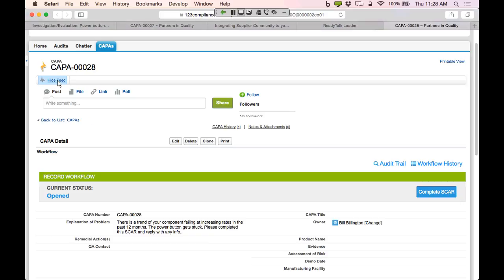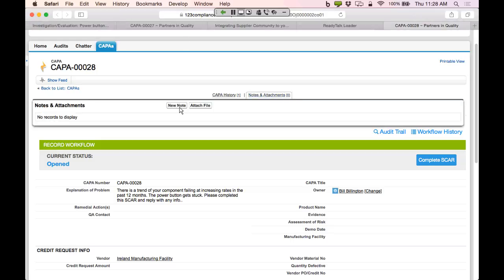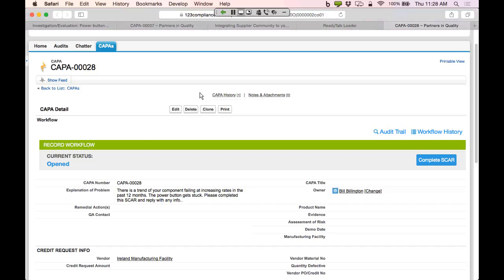And then the vendor will be able to complete the SCAR, enter the electronic signature, and so on. And then you would approve the SCAR on the other side, as the company, and then follow the process after that. I can attach files right here or add notes as well, or I can send emails from the system on top of it, and these are all recorded in the record. And this is true integration of your vendor into your quality system, into the workflow the company has in place.